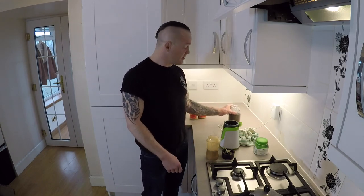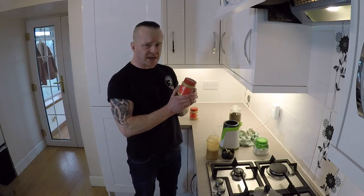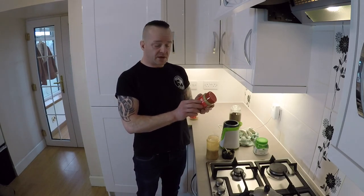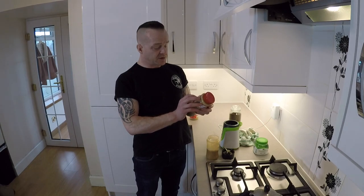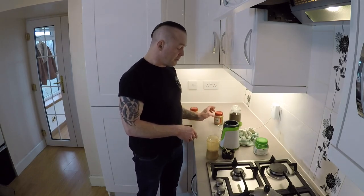So, quick recap. Coffee, 2 measures of espresso, cheap Co-op peanut butter. I'm gonna use a tablespoon in your blender for a double espresso. And you're gonna have 9.7 grams of fat in that, which roughly works out at 14% fat. Tastes really good. Enjoy.